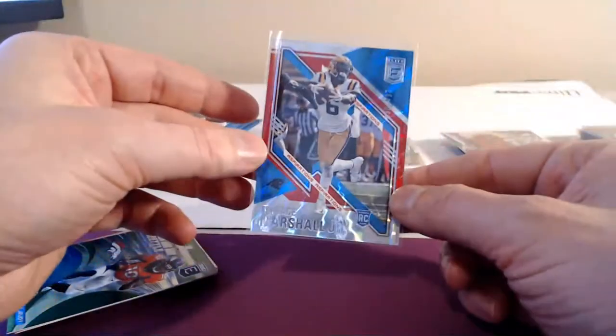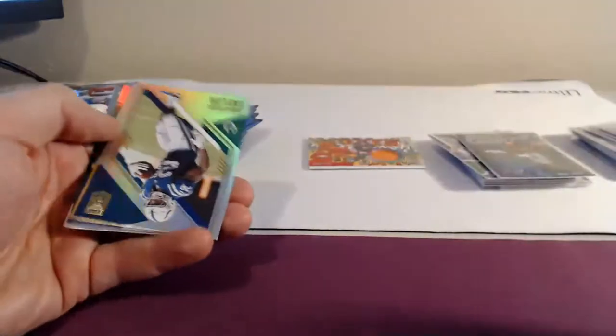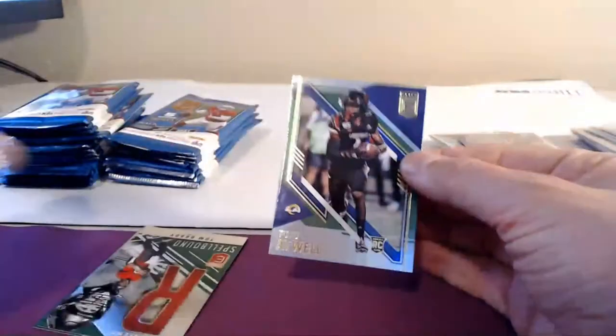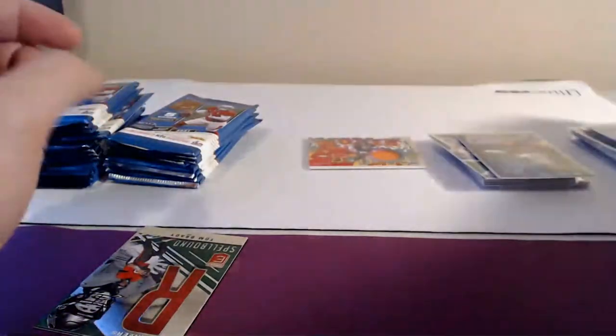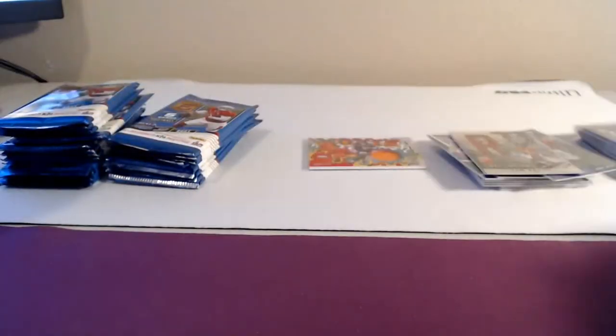Jerry Rice. Ooh. Marshall Jr., numbered to 499. Yeah, they make these cards look and almost feel special. It's got like a texture to that. I like that. Terrace Marshall Jr. Carolina, full throttle, Jerry Jeudy. Adam Jones, kid reporter. Jonathan Taylor, TJ Watt, Tutu Atwell for the Rams, not numbered. Brady again. Nice, getting some Brady hits. Well, I'm guessing the spellbound, what does it spell out, the team's name maybe?